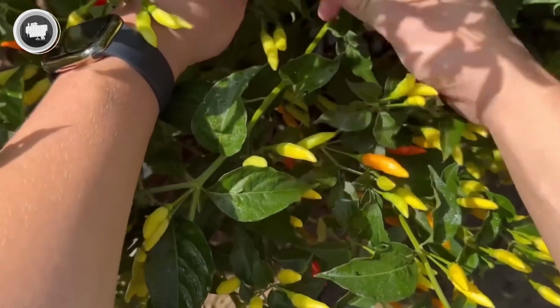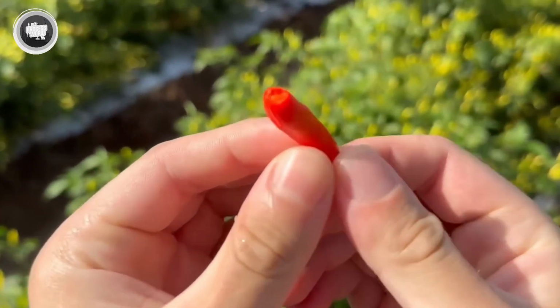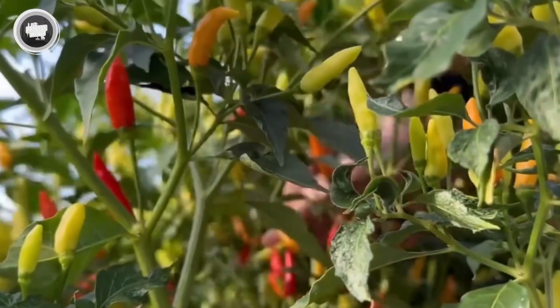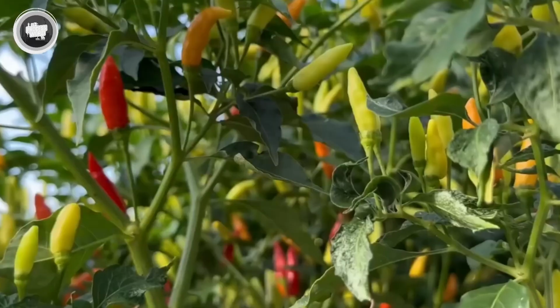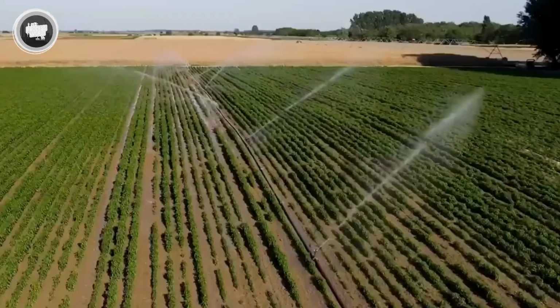Most of these farms are located across Central and South America, where the weather stays warm and the growing season lasts longer. Places like Colombia, Peru, and Honduras have become key partners in keeping the world supplied with Tabasco peppers. The consistent sunlight and rainfall help the plants thrive, producing vibrant red fruits loaded with natural spice.